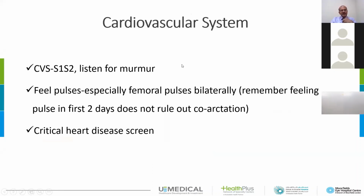I mentioned already about cardiovascular system, that we feel the femoral pulses, especially in the first 24 hours. You may continue to feel it even if there is a problem like coarctation, because the patent ductus is still open in many of these babies. So it doesn't rule it out, and the critical heart disease screen adds on to this process as well, to make sure that we don't miss out heart disease. So you examine the baby thoroughly initially, but again, before discharge, make sure you feel the femoral pulse, and the saturation, the critical heart disease screening, is done as close to discharge as possible.